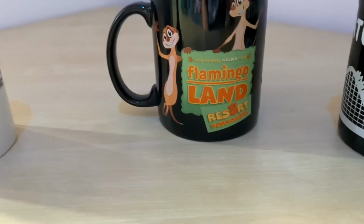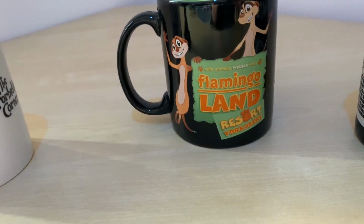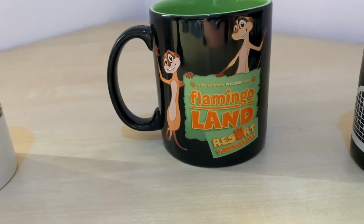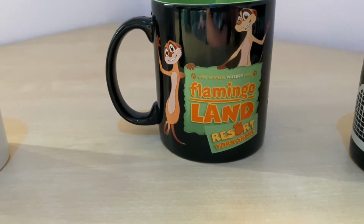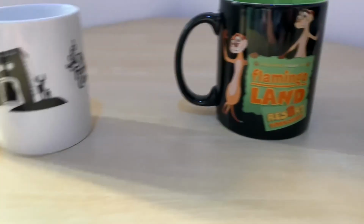Now next we've got from Flamingo Land. Now the Flamingo Land mascots are not really used that much, but they are these 2 meerkats. And just quite a simple basic mug. That's all I've got from Flamingo Land. I did get it quite a long time ago though. But yeah, those are the mascots of Flamingo Land, and they have kind of made the logo a bit more modern now as well, haven't they?